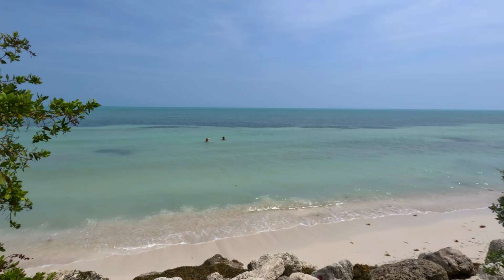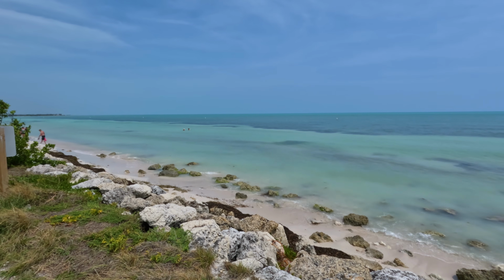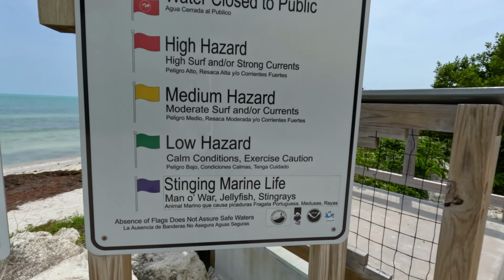Look at this water, and there's almost no one here. A little strong current, and there's also stinging marine life, so we gotta be careful.